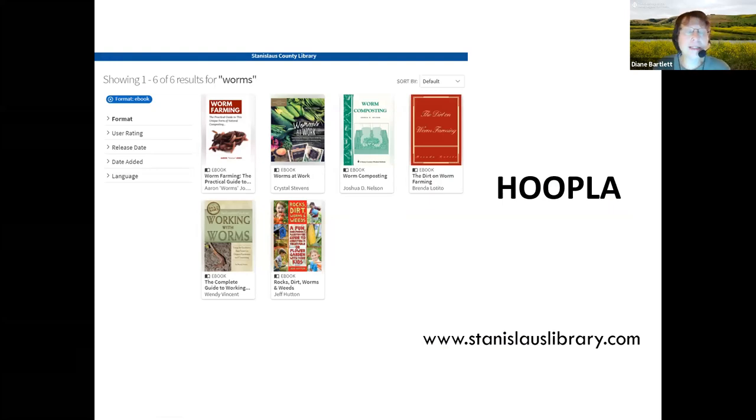In order to access these apps, all you do is go into wherever you download your apps from, either your Play Store or your App Store, and look for Hoopla in this case and download it. You might have to put in your library card number and set up a couple little passwords and things, but it's very simple. And then you're able to browse it and borrow books on Hoopla and read them on your computer or your tablet or your smartphone.